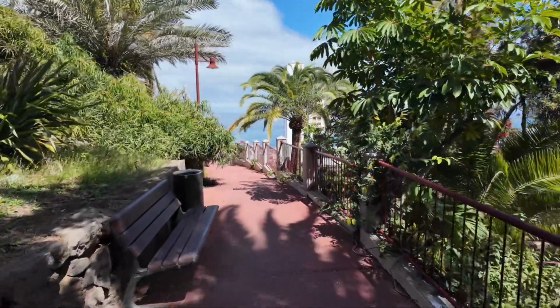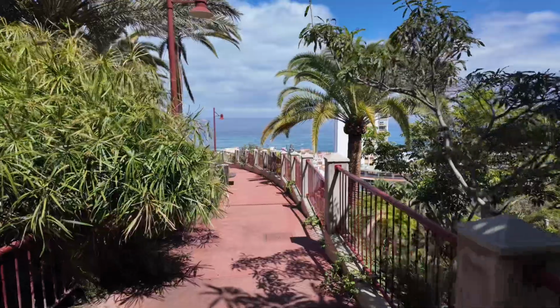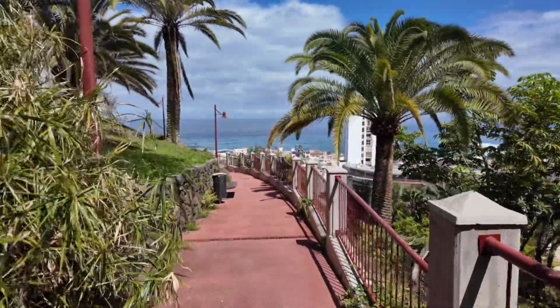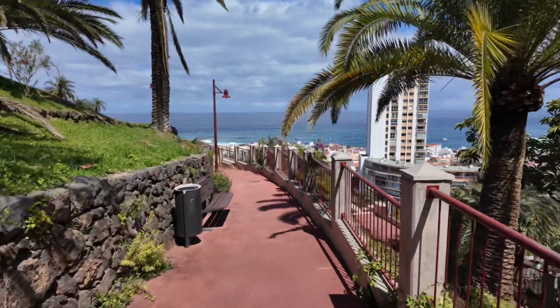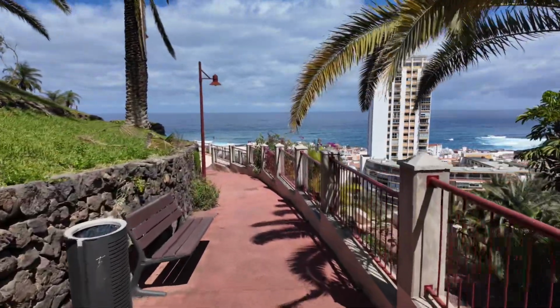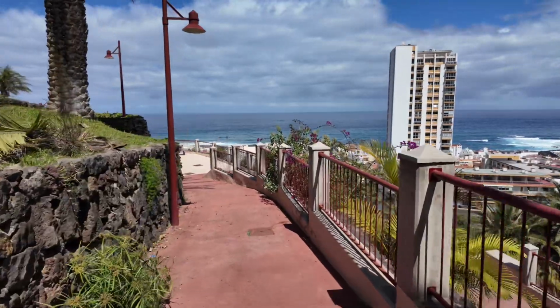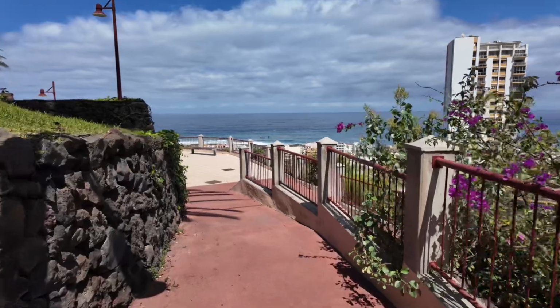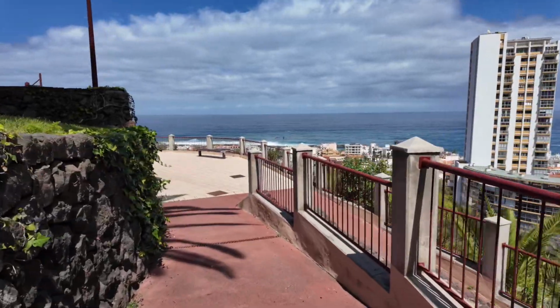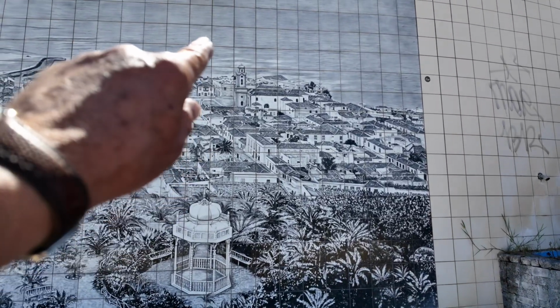Yeah, I've got all these little pathways going around it as well, so you can have a good walk around here. And there's a little cafe, restaurant, bar up the top where you can just sit and take in the surrounding sights. A mural of Puerto here. You can see the church at the top.